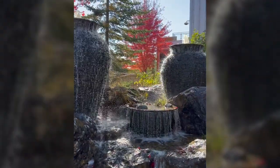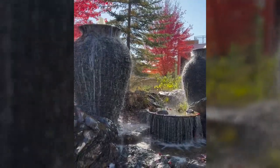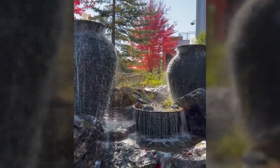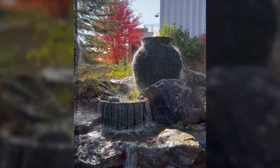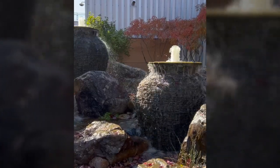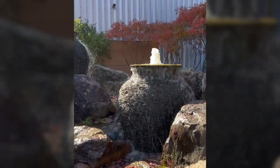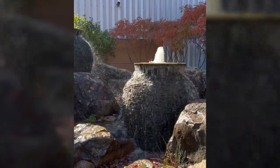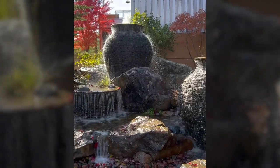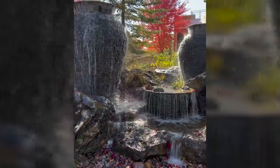And if you're wondering where all this water goes, it returns. It returns down into the gravel basin that you see down in front of me here, and it just recirculates. They have some pretty good sized pumps because those are 1.5-inch spouts coming through the top of the urns. So they're throwing out 30 gallons a minute there, times 1, 2, 3 plus the bowl. So yeah, they've got at least 2 or 3 pumps in here that are doing the job.